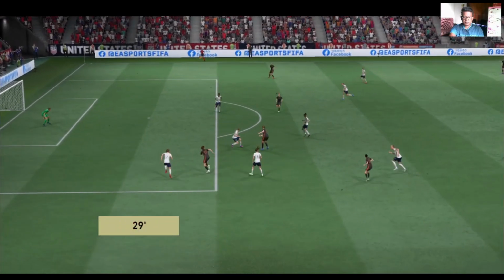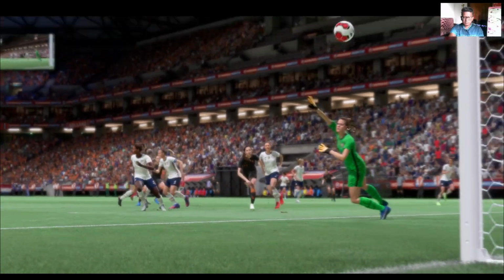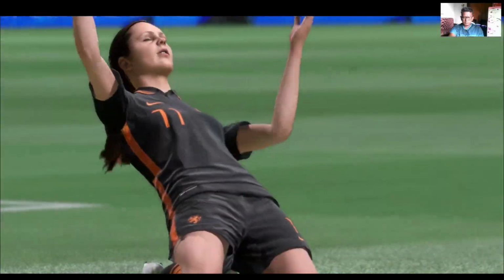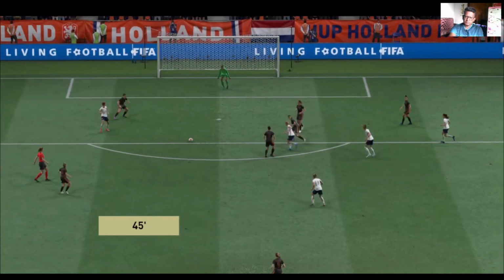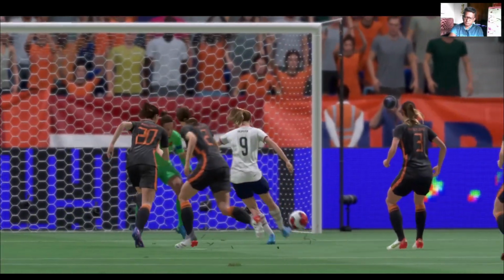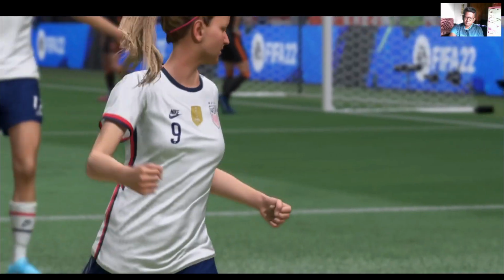Or can they prize them open now? It's got to be! And a goal to re-establish their advantage! Just look at the celebrations! This could level it. And it is the equaliser. Parity now. And who's to say what's going to happen next?